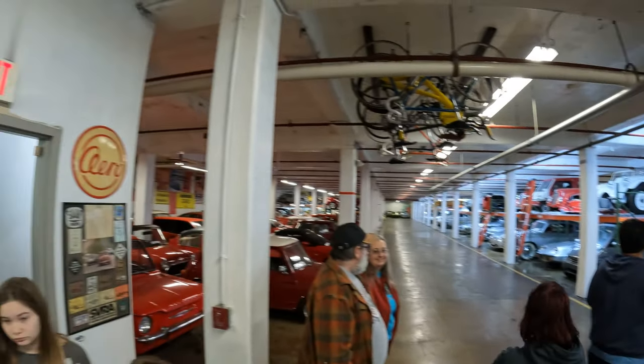We got our tour in about 12 minutes. So we'll check out some of these cars. We'll go down there, then we'll come back up, finish the tour of the upstairs.